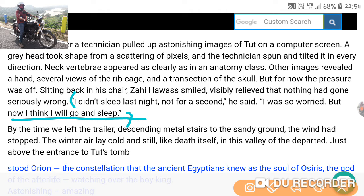This line is very, very important. Why was Zahi Hawass relaxed, what was he worried about, and why does he think he will go to sleep? Let me explain. Zahi Hawass is the secretary of the Department of Antiquity in Egypt. He was worried about the scanning of the body of Tutankhamun. He thought that maybe the body was so damaged that even after CT scanning, they would not get proper or clear images, and maybe some body parts would be missing. Maybe the machine would malfunction, because the tomb and the pyramids are in the middle of the desert, not in the middle of a city. They were unable to carry the dead body of Tutankhamun to a hospital.